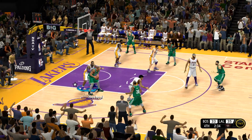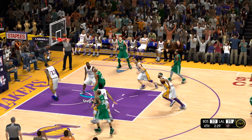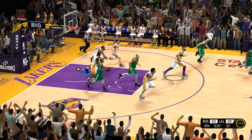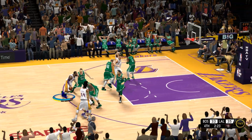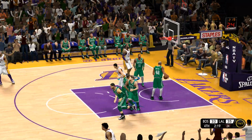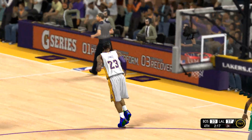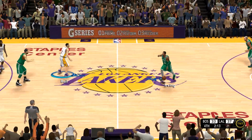Kicks it to Horford. James covering. Horford in the post. Can't cash in from close range. Now here's James. D right arm. Buries it down low. James has got 5 points now in the quarter. What a game. This is really fun to watch.